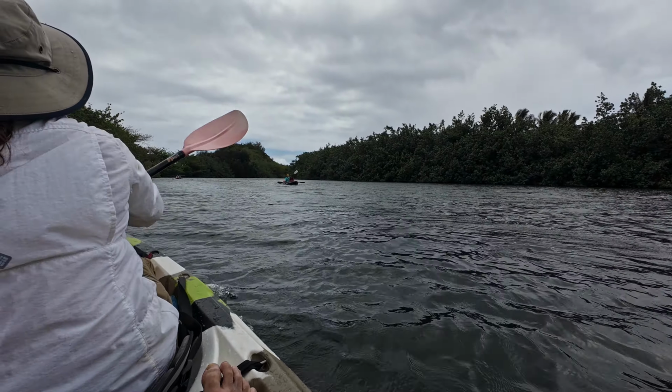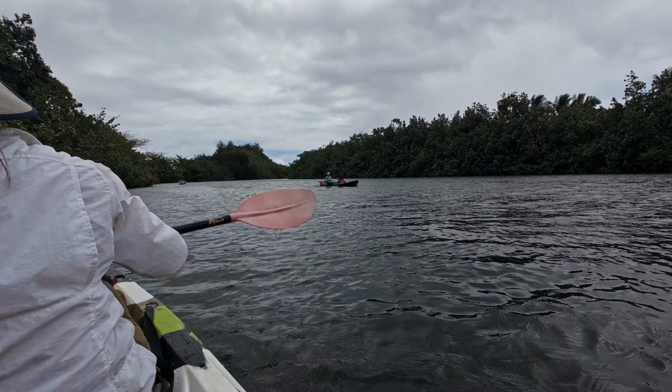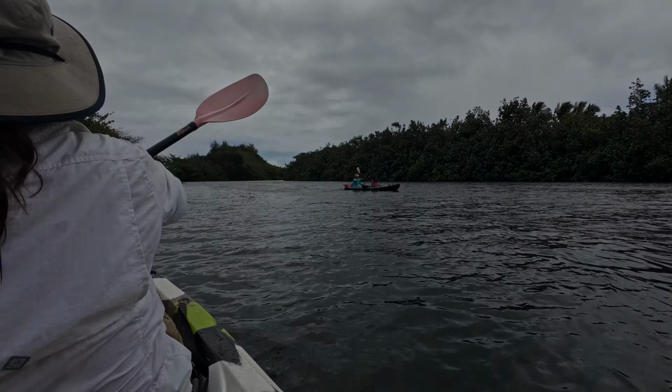That way you can just enjoy the view. All right, just kidding. I couldn't film and paddle at the same time, so I did do a little bit of paddling.